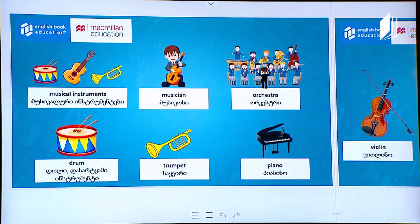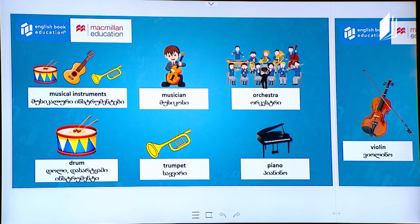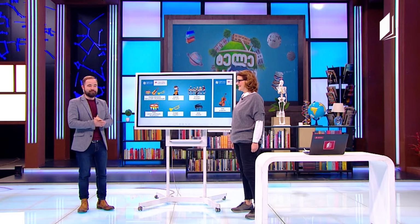This orchestra is a large collection of musicians playing different instruments. Orchestra. Then we have drum. Drum. This is a round musical instrument with a cover that you can hit with your hands or with sticks. Drum.